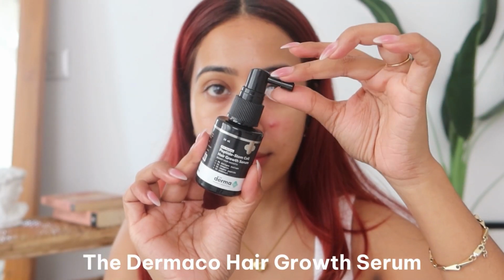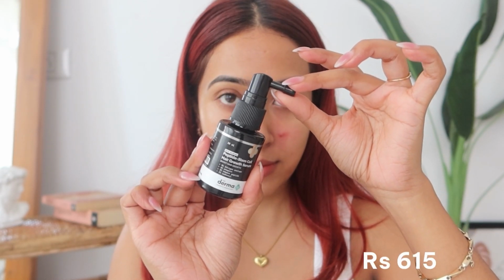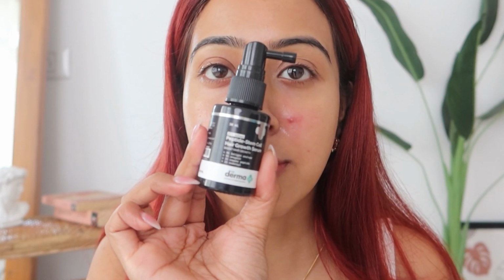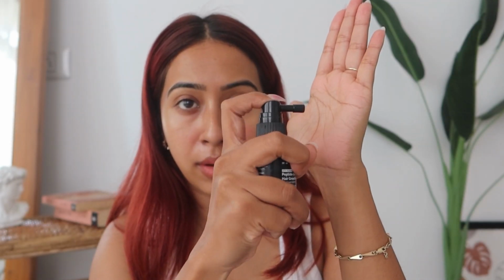So for example, if the texture of the hair growth serum is a little bit on the sticky side where I have to wash it the next day, I'm not using it, because I don't wash my hair every single day. So this one, I feel like, does not give me any sticky sort of residue. It's great. It absorbs into my scalp really nicely. I have used this only twice, so I cannot again comment on the performance of this. Overall, I like the texture.